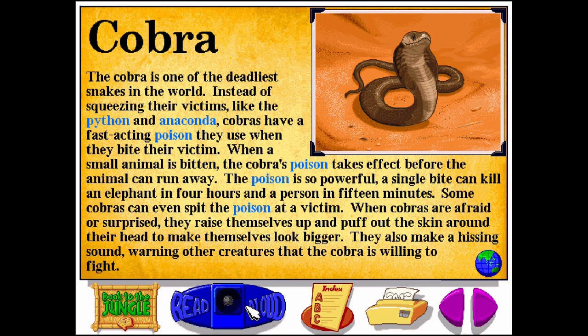The poison is so powerful, a single bite can kill an elephant in 4 hours and a person in 15 minutes. Some cobras can even spit the poison at a victim. When cobras are afraid or surprised, they raise themselves up and puff out the skin around their head to make themselves look bigger. They also make a hissing sound, warning other creatures that the cobra is willing to fight.